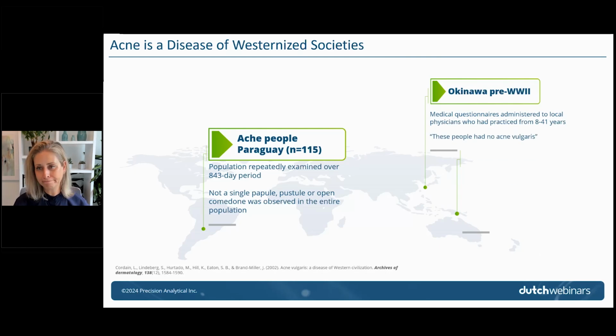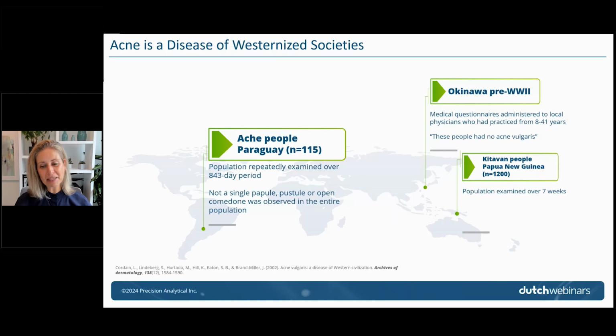We don't treat it. The Kitavan people in Papua New Guinea were studied. This was a group of 1,200 individuals, again, very rainforest, indigenous lifestyle. And they were studied over 7 weeks. And if we were in a room, I'd ask you to shout out, what do you think they found? But I think you can guess. They did not find any acne in 1,200 people.